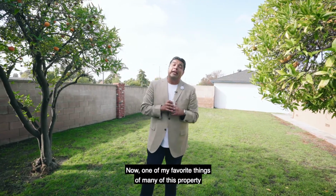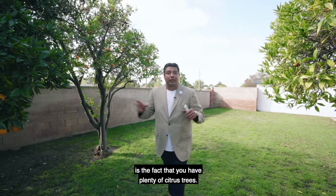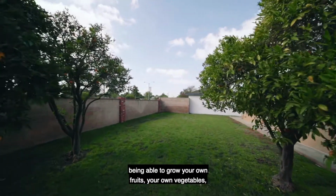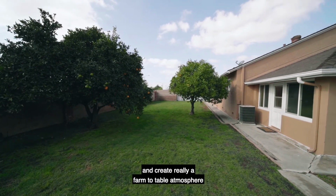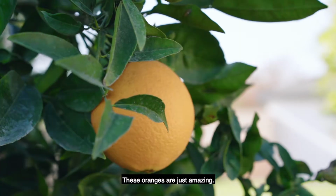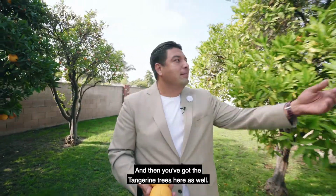Now, one of my favorite things of many of this property is the fact that you have plenty of citrus trees. I think that's really important this day and age, being able to grow your own fruits, your own vegetables, and create really a farm-to-table atmosphere within your own home. I mean, look at how beautiful the citruses are here. These oranges are just amazing. And then you've got the tangerine trees here as well.